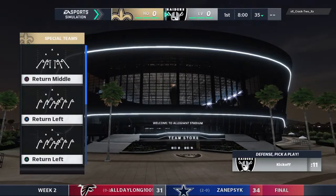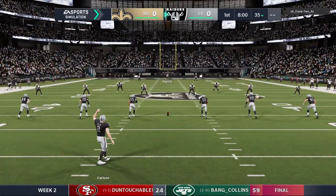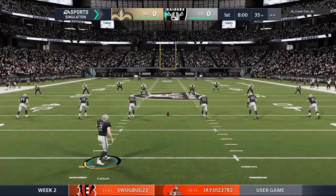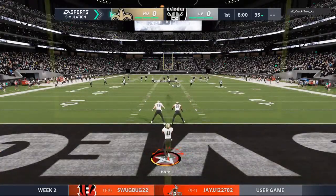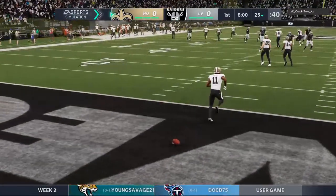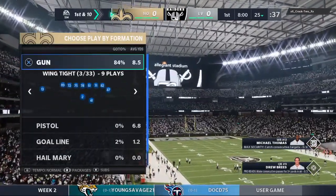As their Raiders get set to face off with the New Orleans Saints. Two teams here fresh off Week 1 victories, who can keep it going, as we're underway on EA Sports. Fields it in the middle of the end zone, and this will go as a touchback, and they will begin things at the 25.